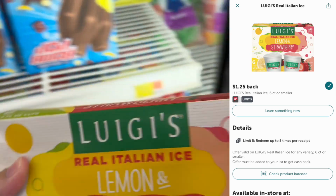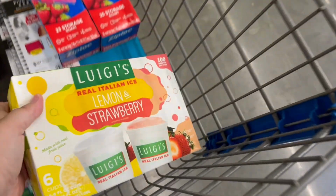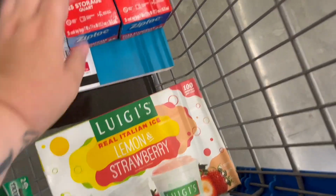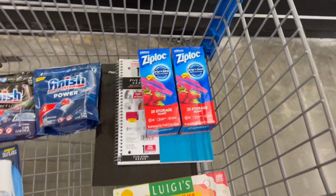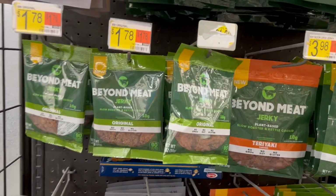We have a $1.25 rebate back on Ibotta. So that's going to make these $1.73. And even with these, I'm going to have a good money maker. So we're going to grab that, and we're going to grab one more item. So we're going to grab this again.